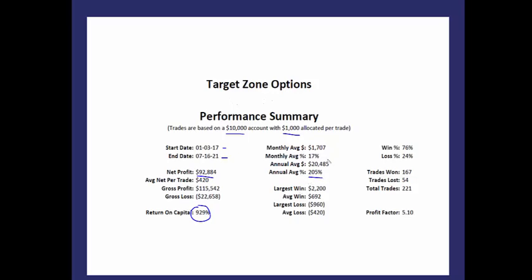If we're talking monthly average, it's averaging profits of about $1,700 per month per $10,000 account size. The win rate here, 76% over that period. Again, the average winner, $692, with the average loser just $420. These are astounding results that normally the retail trader will never get to see. But because they can partner with us here at FFR Trading and have access to institutional level traders, they can achieve, and they are achieving, these kind of results.